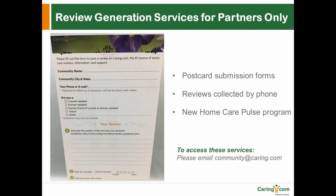We also have some review generation services that are free of charge and only available to our referral partners. We have the postcard review program. We can send you some postcard submission forms, and this is what a sample of our senior living postcard submission form looks like. These are self-addressed and postage paid for the few individuals who are not yet online but are willing to submit a review. We've also seen some senior living communities put these in the welcome packet. It's a honeymoon period. They're really excited. They know the reasons that they chose your community, and they're willing to share about that and tell others.